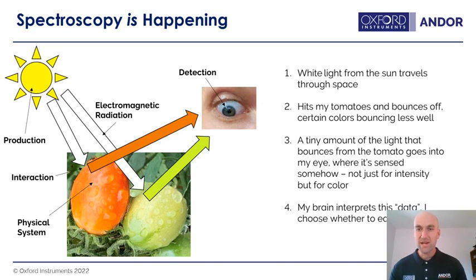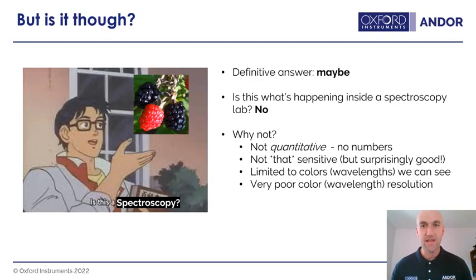So is this really spectroscopy? The definitive answer is definitely maybe. Is this what's happening inside a spectroscopy lab? No, not really. And I apologize for putting a meme in my slide here, but I just couldn't stop thinking about it. So what separates scientific spectroscopy from simply casual observations?